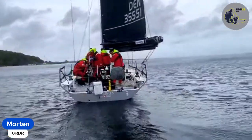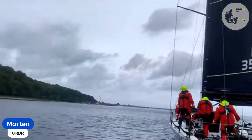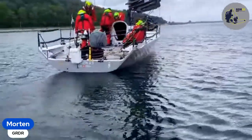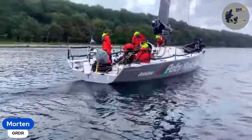Now they're gonna get ready to get the sails down and to get the boat looking decent, looking forward to come to the bridge.